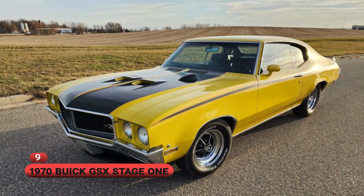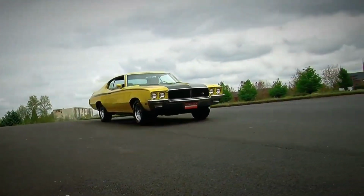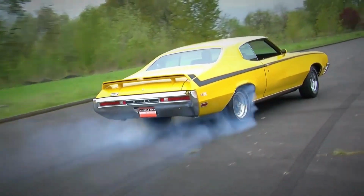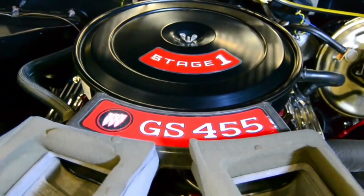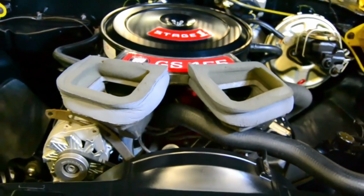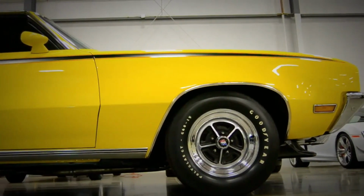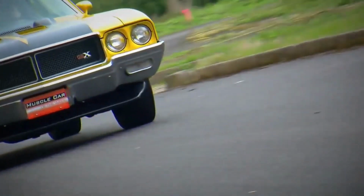9. 1970 Buick GSX Stage 1. The Buick GSX Stage 1 was the undisputed torque king of the muscle car era, with a mind-blowing 510 pound-feet of torque. Its 455 V8 engine delivered 360 horsepower, but it was the torque that earned it legendary status. The GSX was more than just a luxury muscle car, it was a true performance machine, often surprising its rivals with its ferocity on the drag strip.